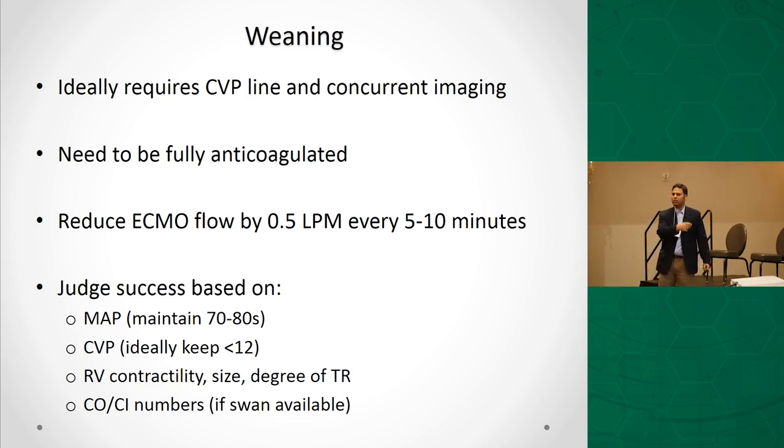You have to be fully anticoagulated before you decannulate, because there was a recent incident under my care. We had a patient who had a femoral line here. He was on not so great anticoagulation, unfortunately, because of bleeding issues. We decannulated him, and he just stroked, because he had a clot sitting just around his cannula, which went to the systemic circulation.